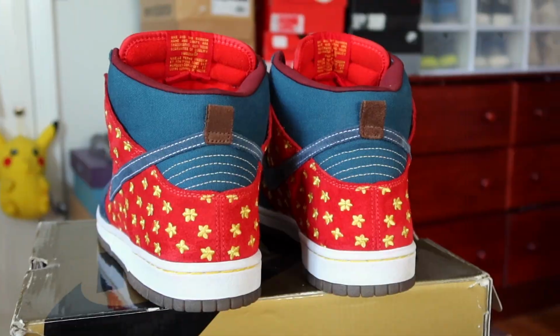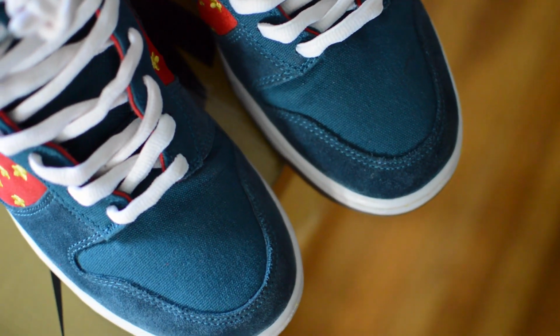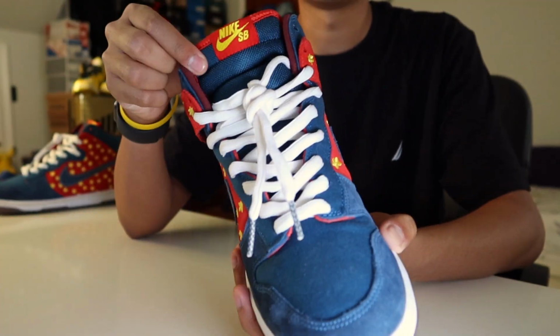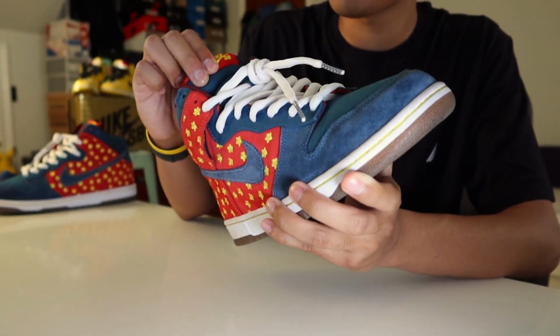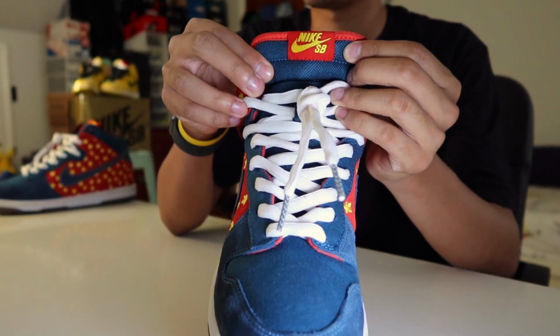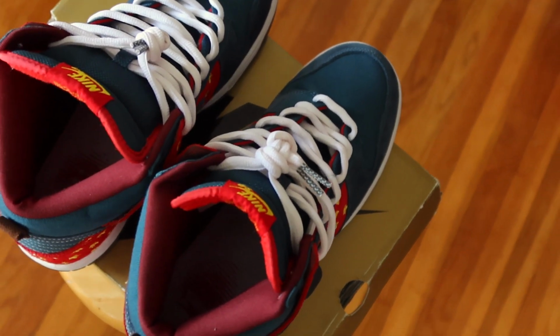This canvas is that type of material that is prone to showing creasing through wear, which is a shame, but at the same time, sneakers are meant to be worn after all. In that same blue is the mesh tongue, which feels pretty padded. Other details on the sneaker include the red Nike SB tag in a yellow font, as well as a burgundy reddish sort of color in the inner walls.